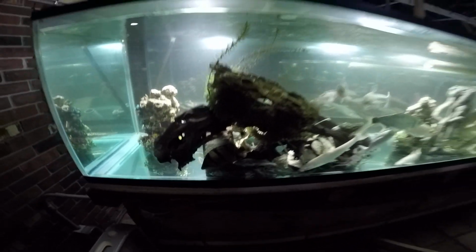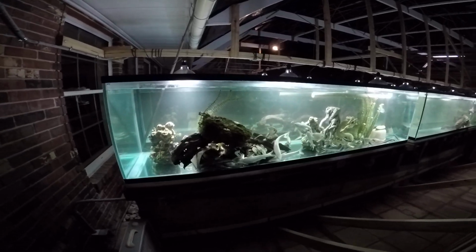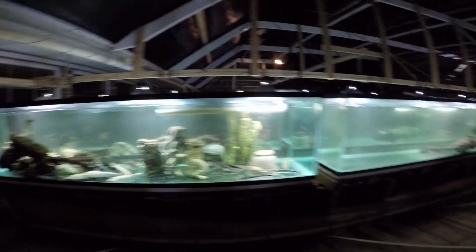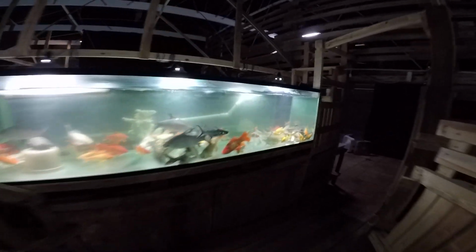It lives in a 240-gallon with the rest of the smaller fish and growouts. And we have 3 more. We haven't had them for long, probably about, I want to say, a year or 2.